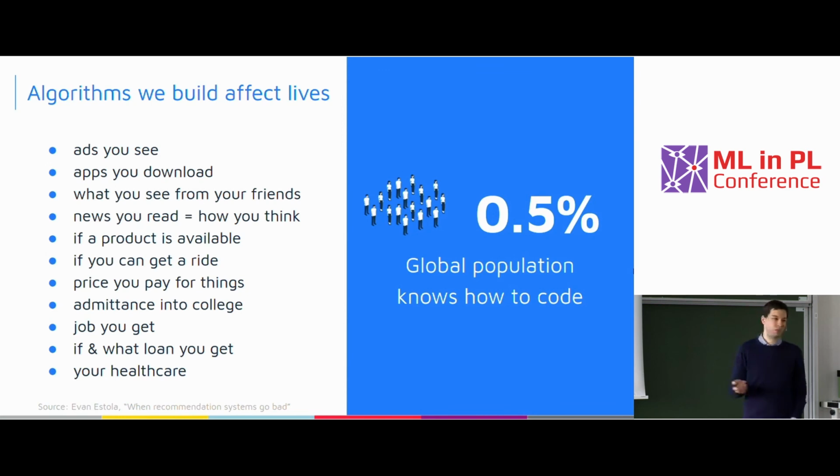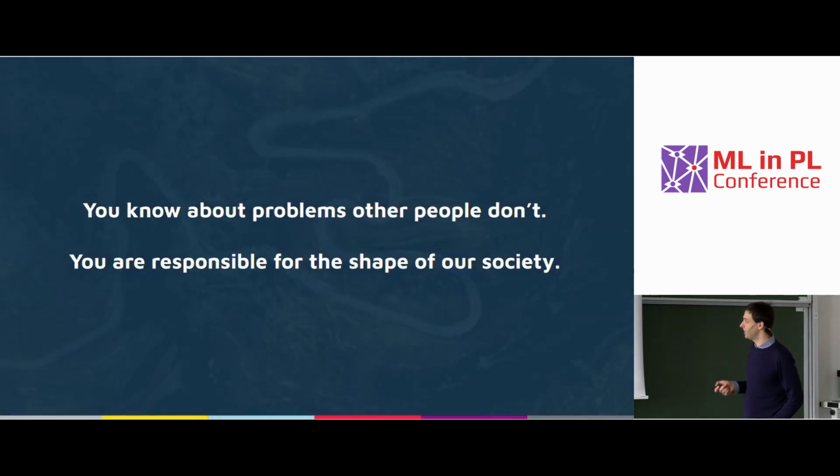So we have a really huge responsibility for what this becomes for our society. You know about problems and implications that other people don't know about, that hugely impact people's lives. So you have the responsibility to shape our future, the future of our society, so that it's bright.